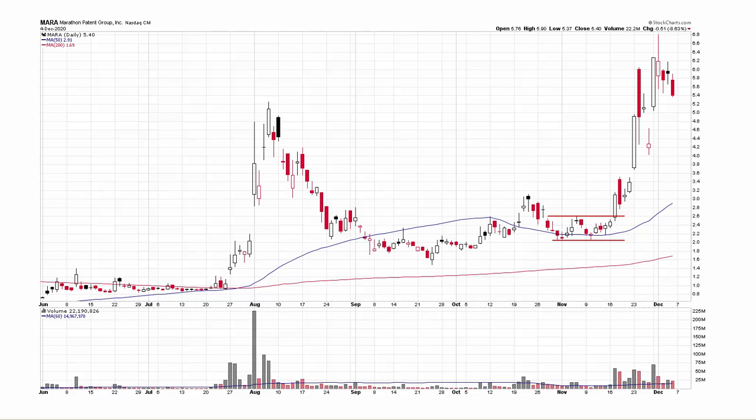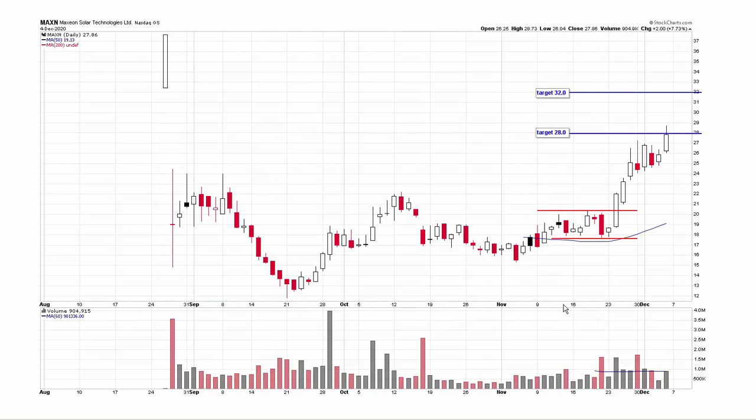Mara is linked to Bitcoin, so we were profiling it back here when it had moved up. Got this volume here, then it traded in this kind of consolidation pattern. So we're looking to play a move out of that, and we got it, and then it just completely took off. So again, really good setup, good execution, all that stuff. But the fact that it more than doubled is luck more than anything.